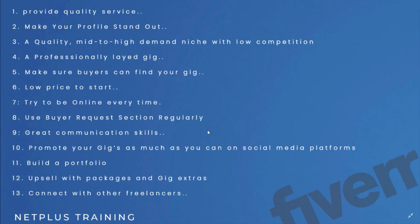Then you need to create upsell packages and gig extras. We'll probably talk more about that in the creating an account video, so you should check that out, for people that don't know about upsells, packages and gig extras. It's very important. And most importantly, you need to connect with other freelancers. You can join groups where you can learn. You can even join the Fiverr forum and learn from other sellers. Just learn so many things, and you'll be able to grow and become a better seller.